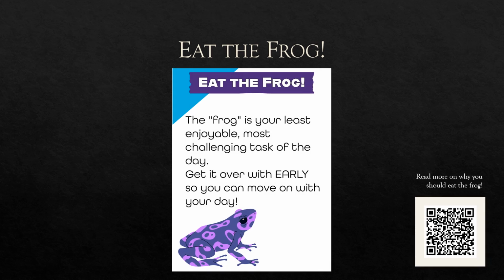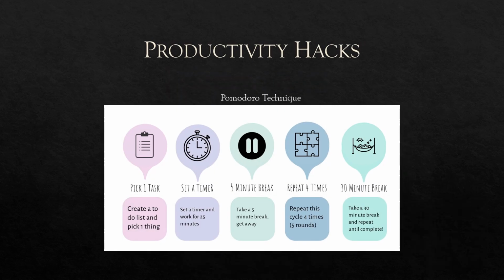Eating the frog is most useful to those of us who procrastinate on the unpleasant things. Getting the most unfun thing over with early will minimize the likelihood of you turning your assignments in late, forgetting to run that errand you hate, or drowning in a sea of laundry. Finally, the Pomodoro technique is designed with built-in breaks that provide balance in working on tasks so that you do not overwork yourself and burn out.